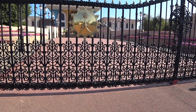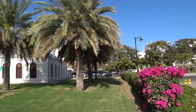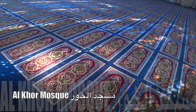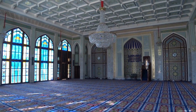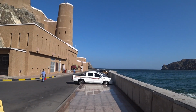I just arrived at the palace. So this is the palace ground. There are lots of museums around this area. So now I'm heading towards the fort. What I like about Muscat is the beautiful course along the sea and with the fort.